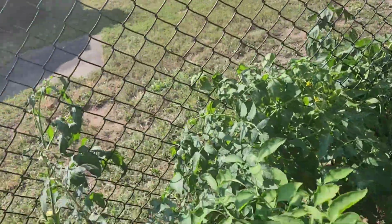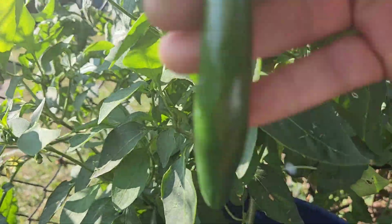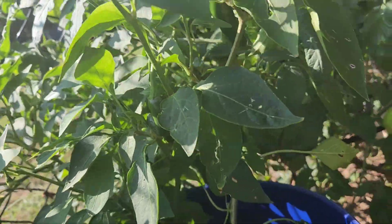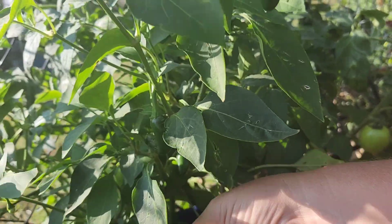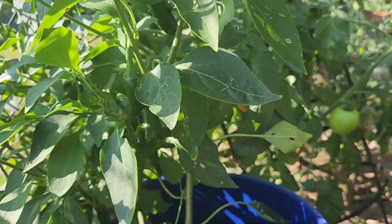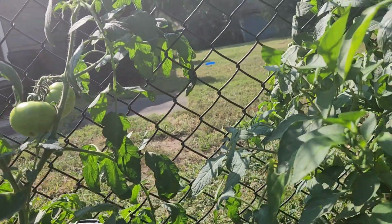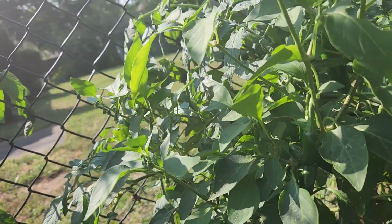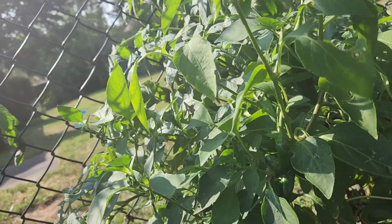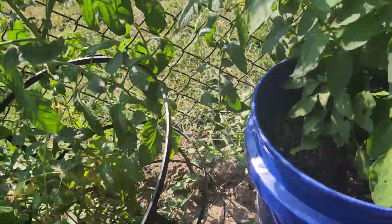And then I got these serranos. I think they're ready to be harvested. Then we'll let them get a little bigger. It's not going to hurt them. I've got all kinds of other tomatoes that I'm waiting for them to ripen. I walked on down there and earlier I didn't see any red ones, so I'm not going to walk all the way down to the end.